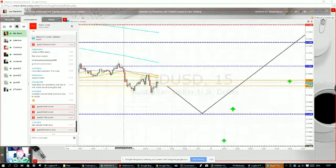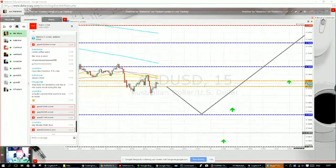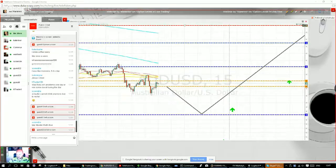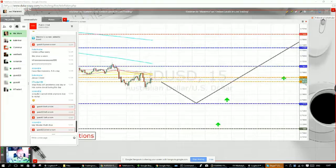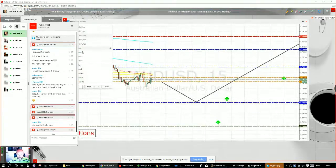I haven't done it everywhere yet, but it will be by the end of today. It will all be done. All right, so let me switch to the 1 hour chart. At least we'll have a better picture.